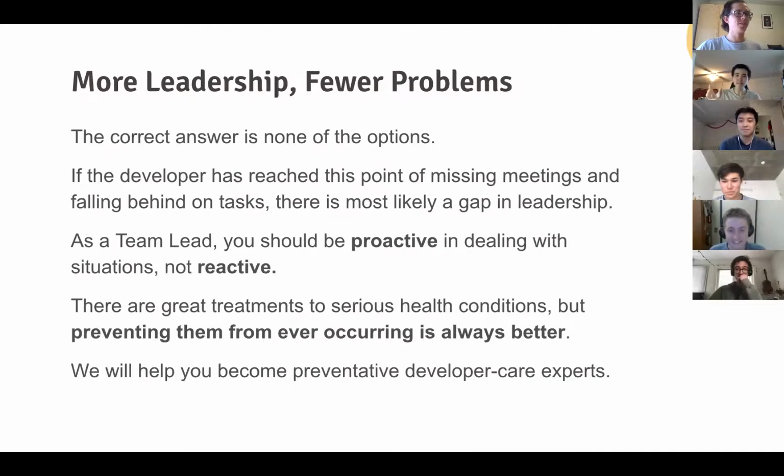So the answer is none of the options. It was a trick question. The reason is because if the developer has reached this point of missing meetings and falling behind on tasks, there's most likely a gap in leadership. So if the team is run correctly, you should never reach a point like this. As a team lead, you should be proactive in dealing with these situations and not reactive.